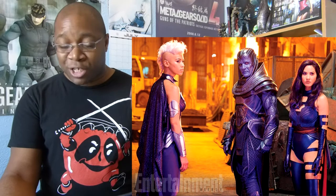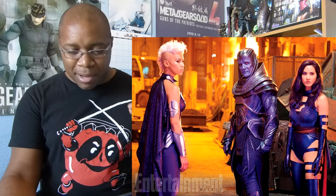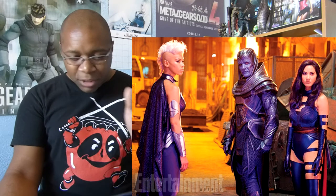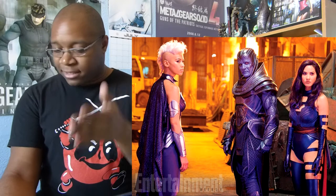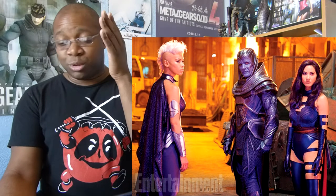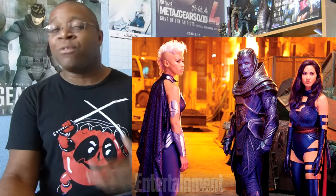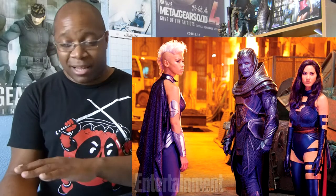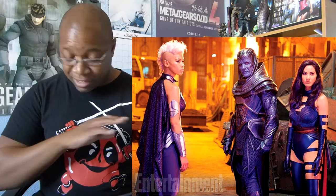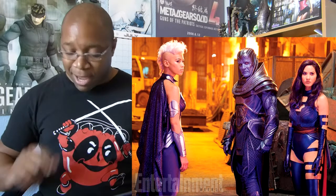Storm looks great, and she is really rocking that mohawk. I'm not so sure about the cape, because everything just looks purple, but again, it's obviously the light. And again, Olivia Munn just looks awesome as Psylocke, again, right off of the pages of the comic book. I'm really excited to see how her action scenes are going to play out, because I'm not sure if they're going to steal the show, but it's definitely going to keep my attention.